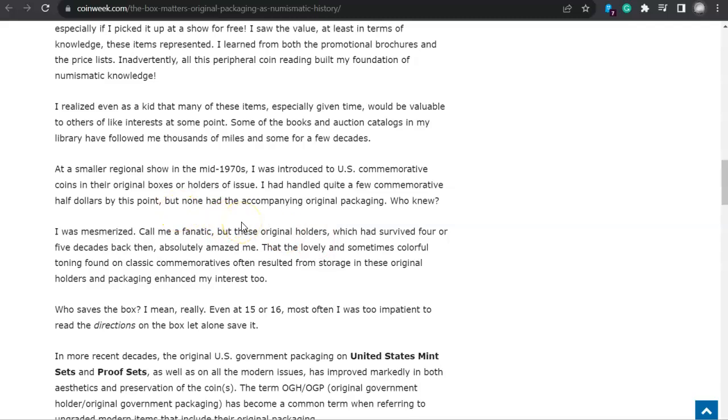At a smaller regional show in the mid-1970s, I was introduced to U.S. commemorative coins in their original boxes or holders of issue. I had handled quite a few of the commemorative half dollars by this point, but none had the accompanying original packaging. Who knew? Now, folks, do you submit coins and then say, hey, PCGS, NGC, give me back the original government packaging? And I think Crispy was talking about this the other day, and I got to show you, and this is kind of what prompted me to do this video today.